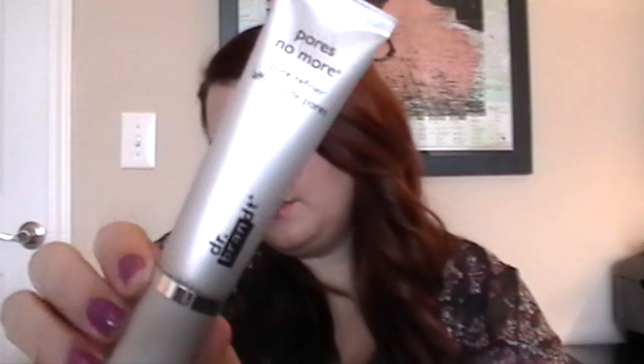It is the Pores No More Pore Refiner by Dr. Brandt. Here it is. Oh, y'all. It's tinted just a tad, so it really evens out your face tone, but then it goes to nothing. Then you can't even see it. It feels like clouds on your hand. I kid you not. It feels like you're putting a cloud on your hand. That is the weirdest description. But, I mean, I'm weird, so what do you know?